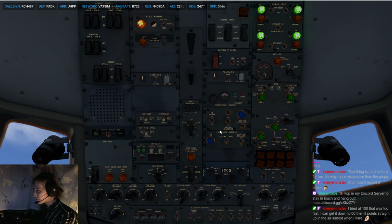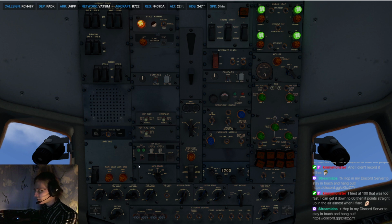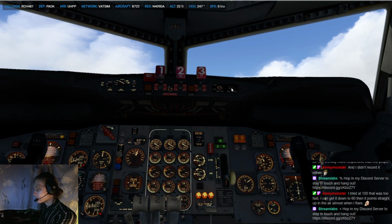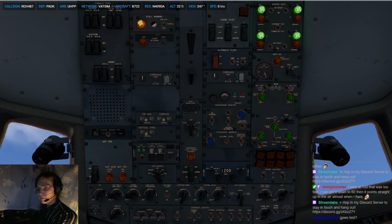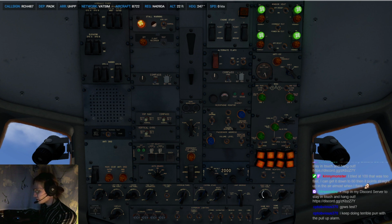What do we have now? The monitor works fine. Now cargo fire test. Works correctly. Yes, we'll definitely do it, Captain Obvious. Okay, emergency lights are armed. Probe heaters work fine. Water brakes to reject takeoff. This goes to 2200, actually 2000 for the international flight. Navigation and logo lights could be turned on, because why not?